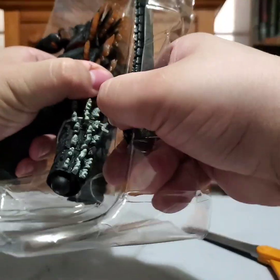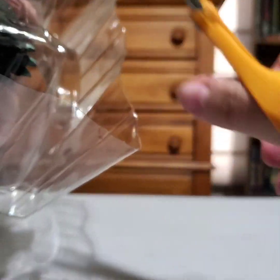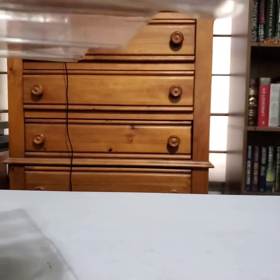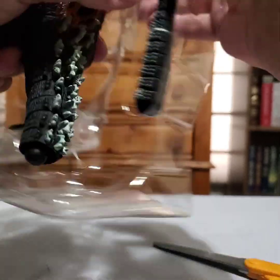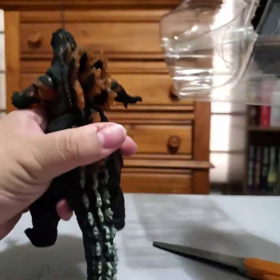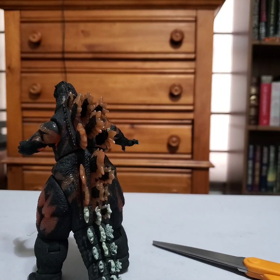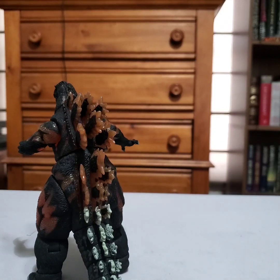See if his head will just slide out the same way. That'd be kind of funny. Oh, it did. Slid out the same way. The tail did the same thing? The tail did not do the same thing. But we got it anyways. Okay. So there we go.